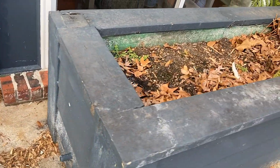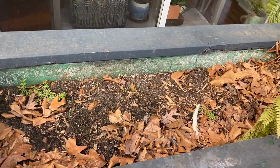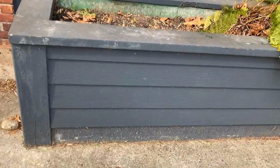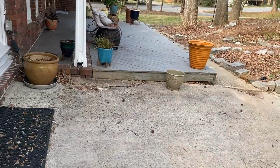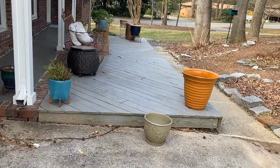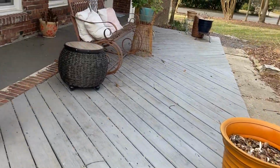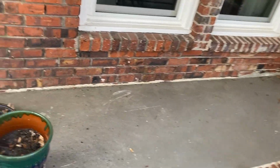This raised bed, we had to really pull some things that were just overgrown. We had to thin this out and it's looking in pretty bad shape. So that is going to be an area that I'm really going to focus on. And then we have the front porch over here that, as you can see, has a lot of empty pots because a lot of the plants died with the freeze and I just kind of neglected them.